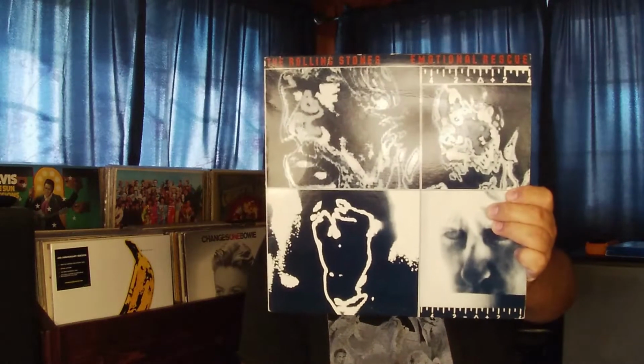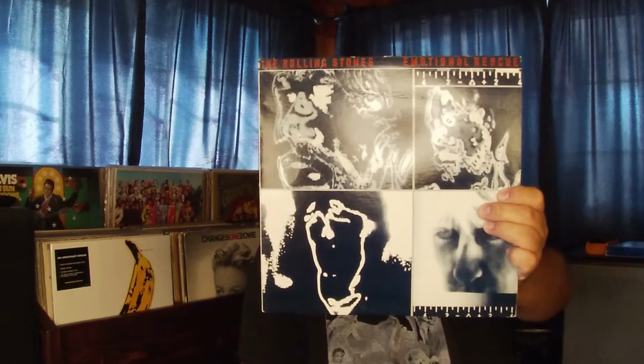Next up is the Rolling Stones, and I got Emotional Rescue. And I think this was released right at the beginning of the 80s, 1980. It's a good album. I enjoy some of the tracks here. I mean, you got Dance, Emotional Rescue is probably the best song from the album. She's So Cold. I still laugh at that video. I think it's funny. Send It To Me.